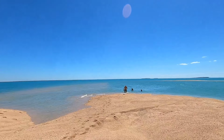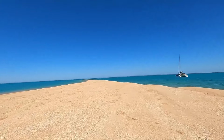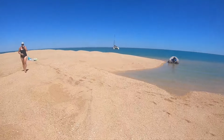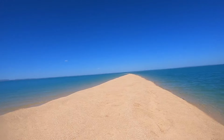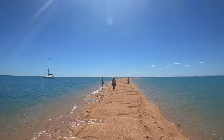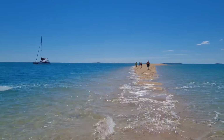Crocodile watch. Still can be crocodiles, but there's a nice little bay. So we're on the sand spit. As you can see, it's getting narrow. Won't be here for long. Geez, it is disappearing, isn't it? Tides here are 11 metres and this sand strip is disappearing in front of our eyes, as is the island. It'll be gone in an hour.